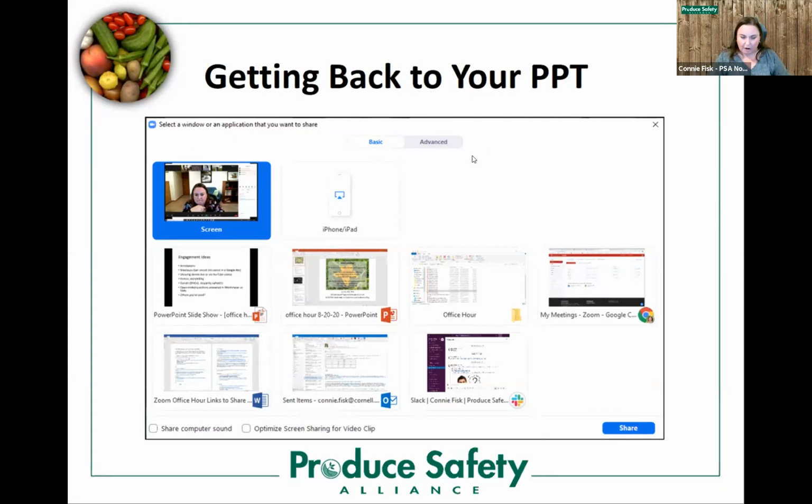And then I'm going to click PowerPoint Slideshow instead of the PowerPoint itself, which is just to the right of the slideshow. Okay, so that's going to take me right back to the slide I was on rather than start me back over at the beginning of my PowerPoint. So again, another behind the scenes tip for how to keep things seamless as you move through your module.